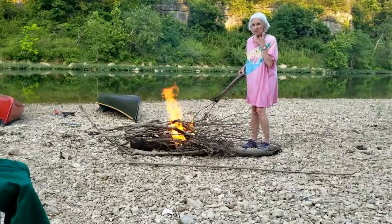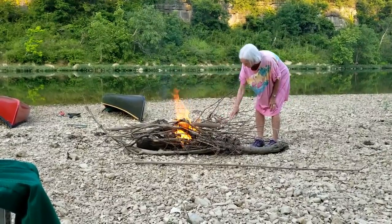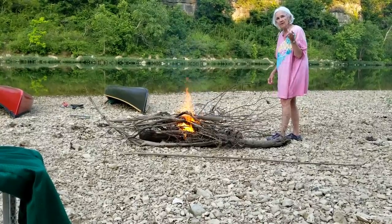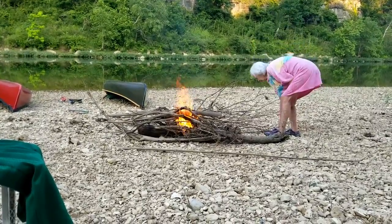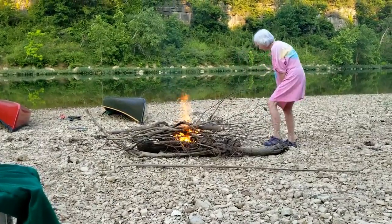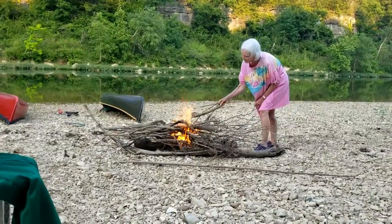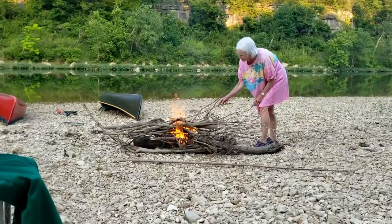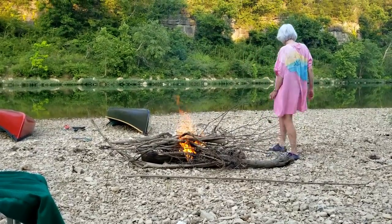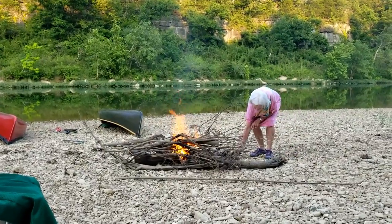Georgia is building our fire tonight. Yes, but you got all the good job, honey. We have a bottom up, top down fire. But you did all the work. I didn't do any work. You dragged it all up here. Georgia's being modest. This is her fire. So I'm letting her build it. Now you don't need me for anything, honey. You can make your own fires. That was my last skill set that you couldn't do.